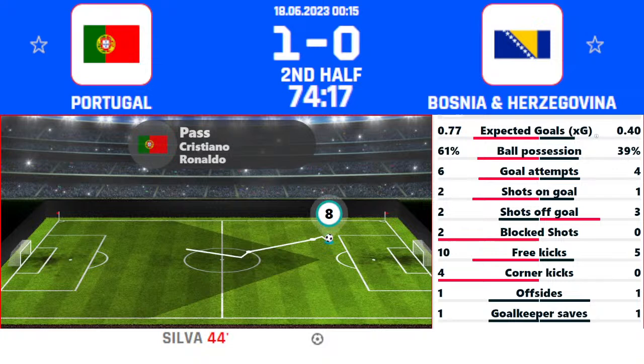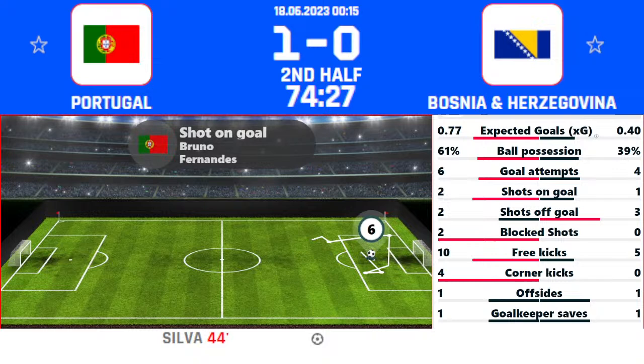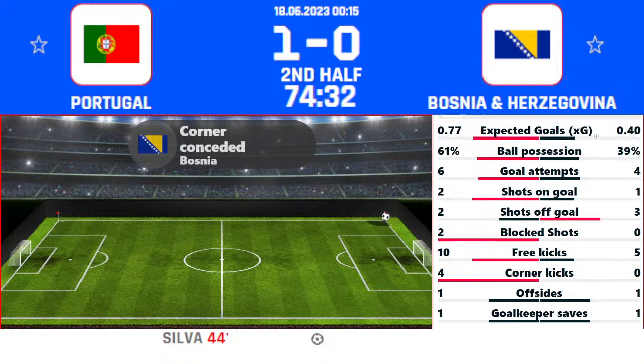Between these two teams, they have played against each other 4 times. Out of 4 times, Portugal have won 3 times, and in 2011, in Euro qualifiers, I guess, that game was a draw. Last time when these two teams met head-to-head was in 2011. It's way back, guys. Way, way back.